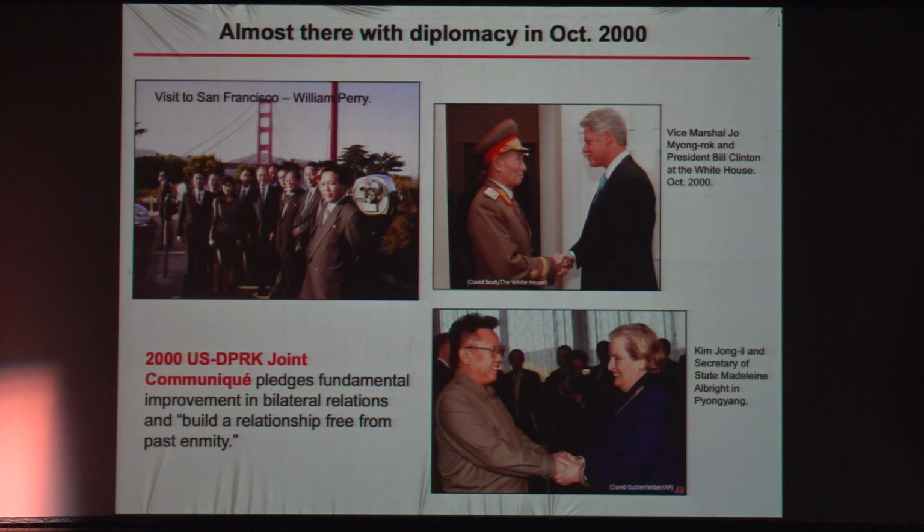They got as close as these photos show, and that is the highest-ranking military official, Vice Marshal Cho, who came to the US. Actually, Bill Perry, my colleague at Stanford, invited them out to Stanford and to the West Coast, and he came to the White House to meet with President Clinton. A month later, Madeleine Albright, Secretary of State, was there with Kim Jong-il, the dear leader, that is the father. And they signed this joint communique where they actually said, hey, we're going to build a relationship free from past enmity. But this was October 2000.